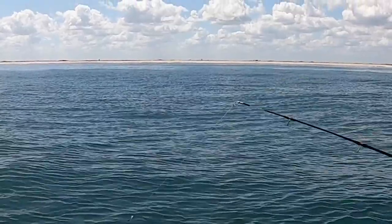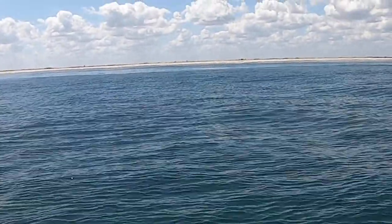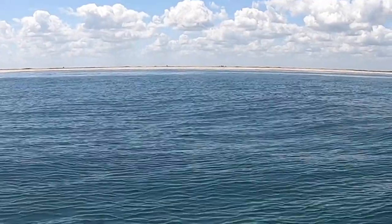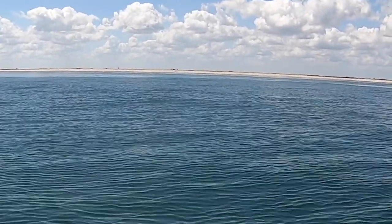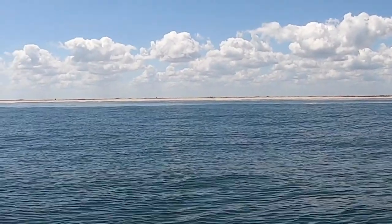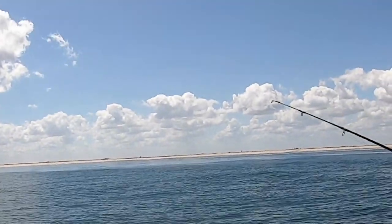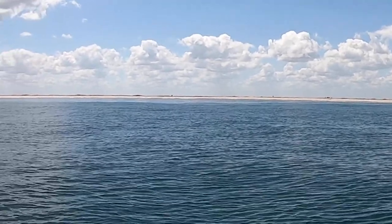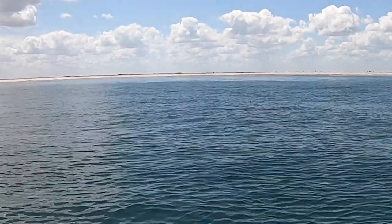All right, fourth manta ray over here. COBIA are coming out next to it. See it? No. They came out and chased your bait. Oh. There's two of them.